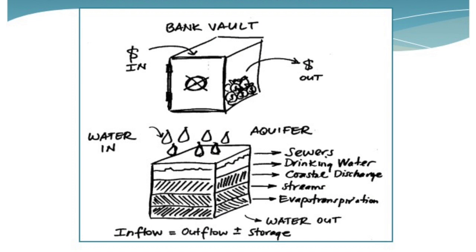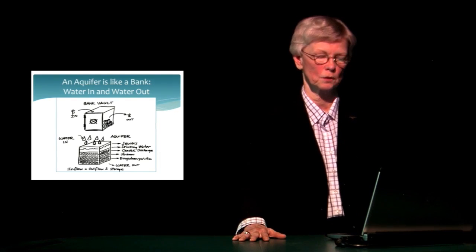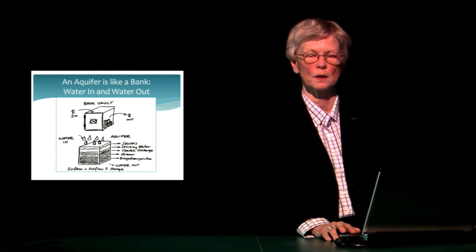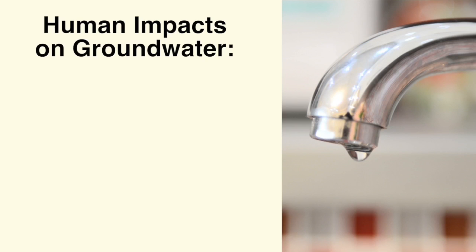The key point in understanding this is that the system needs to be in balance. So the water coming in has to match the water going out. If the system becomes out of balance, then the whole groundwater regime changes in response to that, and the changes are usually detrimental, and we don't like to see those changes. So we humans are having a real impact on the groundwater itself.